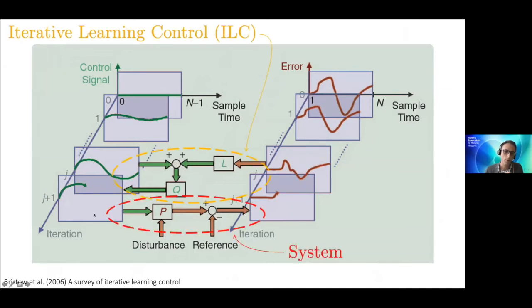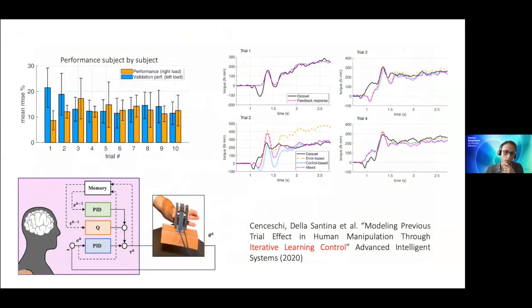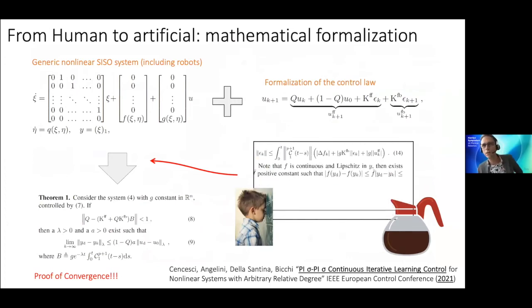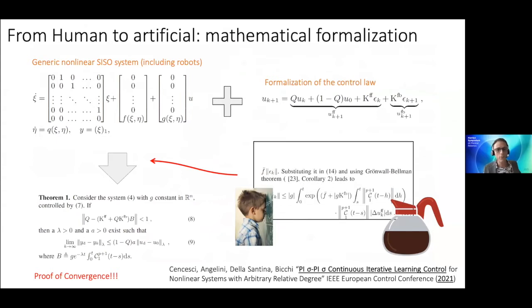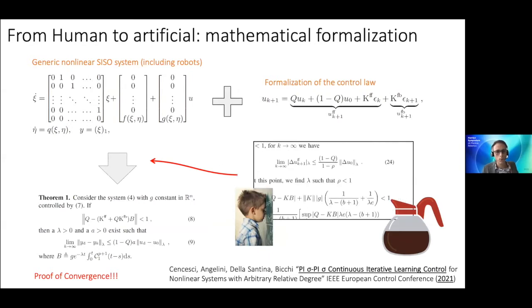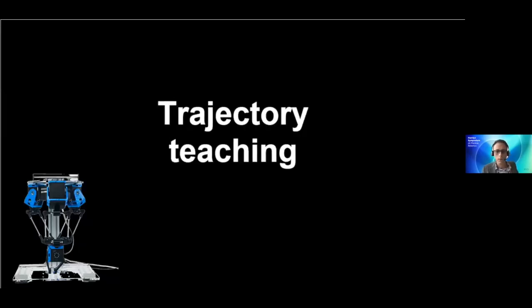And in a nutshell, the cool thing is that you can then close the loop in iteration. So you can learn tasks by integrating control action and error from previous iterations at any time. And we proposed an algorithm based on this idea, which turned out to explain incredibly well the data from humans. So it's a very, very simple algorithm in the end. But what is more important is that we could then, more recently, after a few years, come up with a proof that this actually works for generic systems, this kind of algorithm that we proposed. And what is even more important is that you can then test it with real systems.